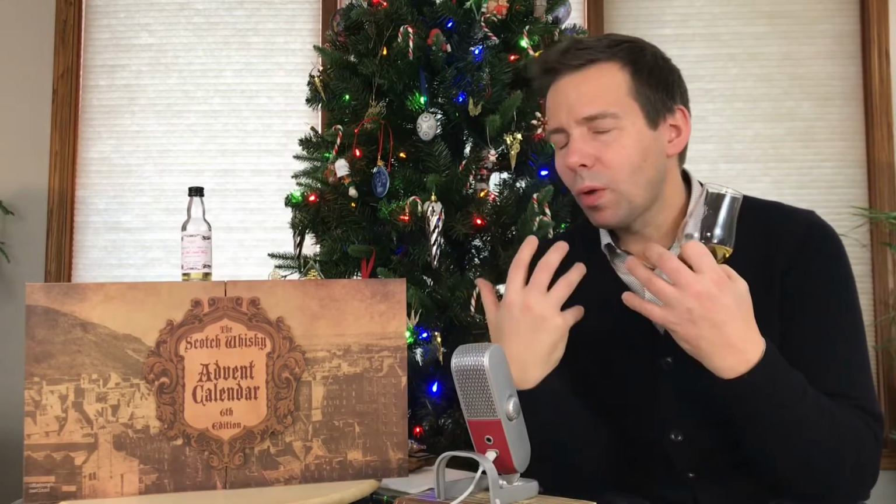Let's get on to the palate, shall we? Cheers, everyone. Hope you're enjoying your Whiskey Advent calendars. I get some eucalyptus here. A little bit of menthol. It's very dry. This might be one of the drier whiskeys that I've tasted.